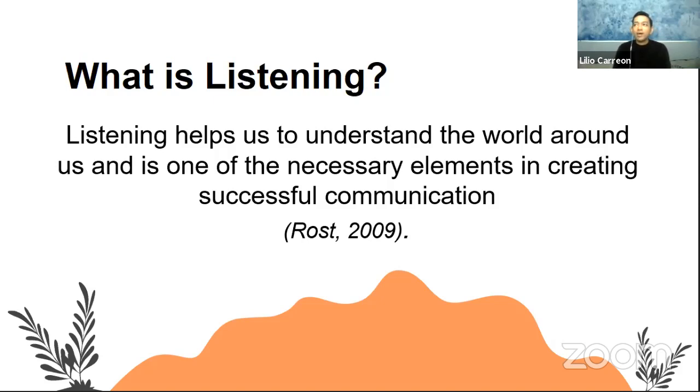That already tells us the hierarchy, if you may, between the communication skills: most of the time we regard reading more highly than listening, we give more emphasis to reading than listening, and we practice reading more in our classrooms than listening. And that is a fact. Later on, I'm going to show you research on that.